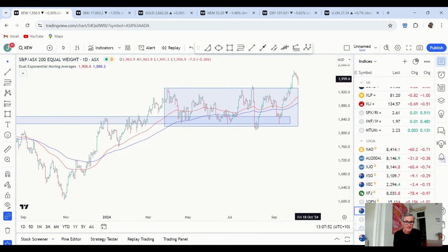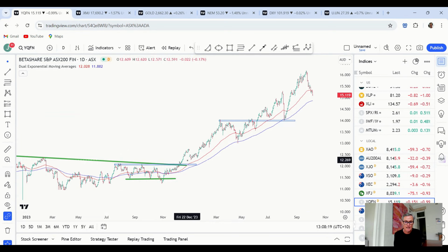So this is a Betashares ASX 200 financials ETF. It covers the financial sector, and we've looked at this several times over the last year. We had a clear breakout last November. There's been a nice strong upward trend since then. You can see there's been several pullbacks towards the moving averages over that time. Some have been larger pullbacks, some have just been shallow pullbacks back to the averages.